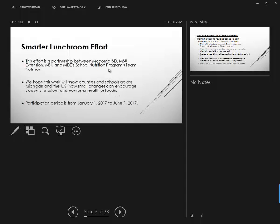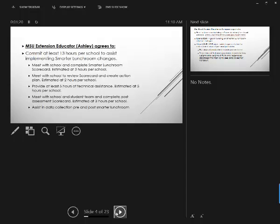So this is an effort between Macomb ISD, MSU Extension, MSU, our MDE School Nutrition Program, Team Nutrition, and the coach, whom you'll hear referred to, her name is Ashley, and she'll be committing at least 13 hours to these activities. She's going to meet with the director, go through the scorecard, and then make some changes and repeat.